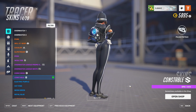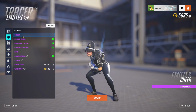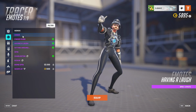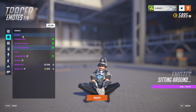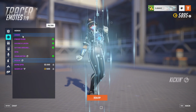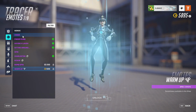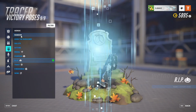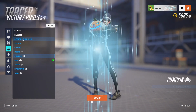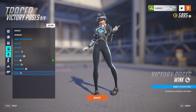But anyways, now that we've looked at the skin, let's go over some emotes. At first we have cheer, finger guns, having a laugh, sitting around, spin, Charleston, kicking, bomb spin, and then warm up. The victory poses we have are over the shoulder, salute, sitting, medal, pumpkin, RIP, toast, fireworks, and wink.